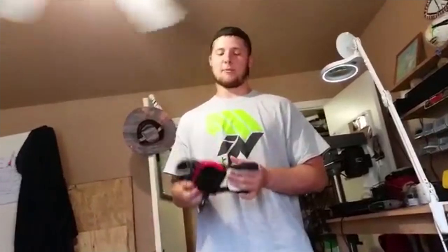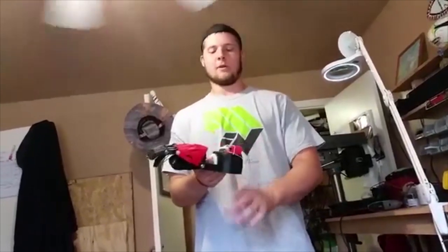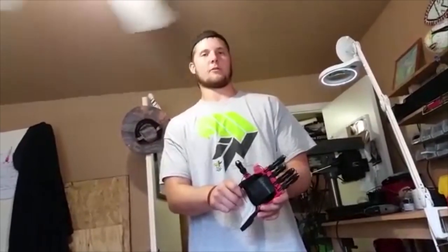This is the cyborg hand. So I printed this out for my buddy. He can't move his fingers, but he can move his wrist. So he puts this on his left hand, and when he moves his wrist down, the fingers close. And when he lets go, the fingers return back to normal.